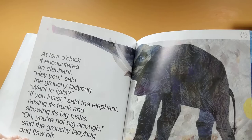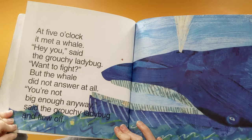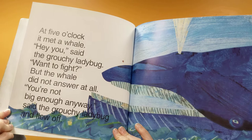If an elephant isn't big enough, what do you think he's going to try and fight next? Oh my goodness. At 5 o'clock, it met a whale. "Hey, you," said the Grouchy Ladybug. "Wanna fight?" But the whale did not answer at all. "You're not big enough anyway," said the Grouchy Ladybug, and flew off.